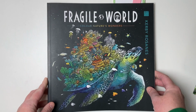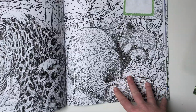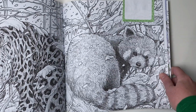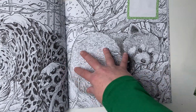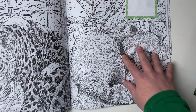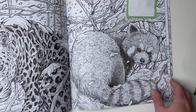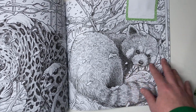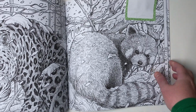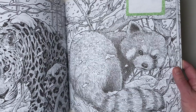Then I have Fragile World from Kerby Rosanes, and I marked the red panda page. I could also do the snow leopard. They are both very beautiful, and they are both with a lot of snow. So if I'm maybe looking for something more realistic to color, maybe this would be a good page. I really love the pages in Fragile World. I just sometimes think they are difficult to color because the animals are so huge in some pictures that I'm sometimes not sure how to do it.